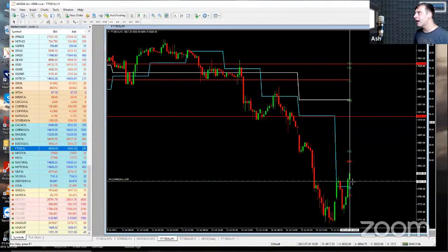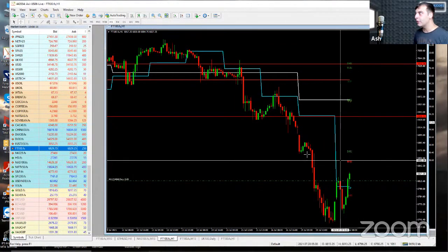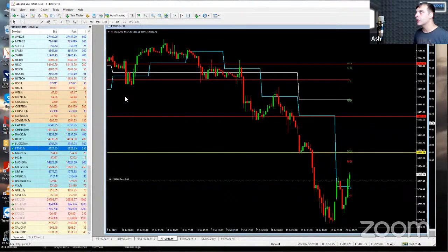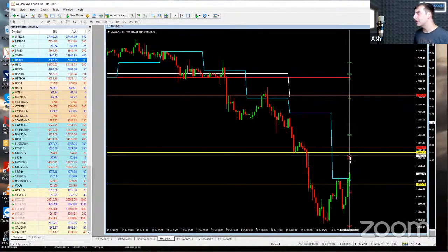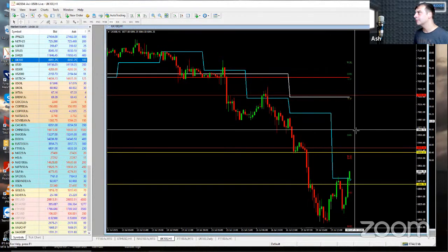But again, if we get enough room to the upside, then we're going to use this level here as our soft target, which on your chart should look like this. It'll look like that on yours. So 69.26 on yours would be the soft target, but it might be somewhere around here. And there's likely to be a problem somewhere around here on the 15 as well.